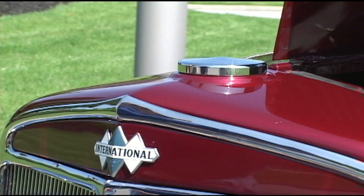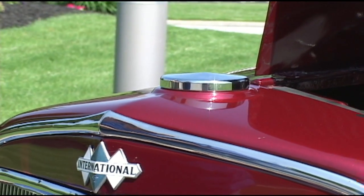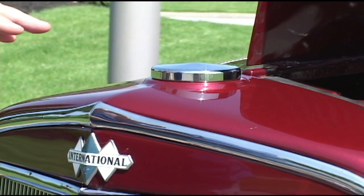Yes, you're right. The original radiator cap, still there? It's a dummy cap, actually, because with the modern engine, you have to have a pressurized radiator system.